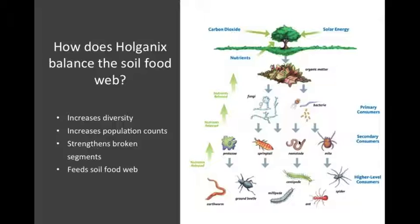Also, not related to drought, but the mycorrhizae also have the ability to solubilize rock phosphate and then absorb that through the mycelium and bring the phosphorus back to the plant.